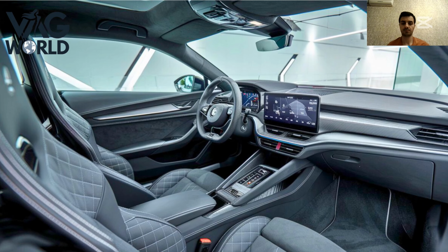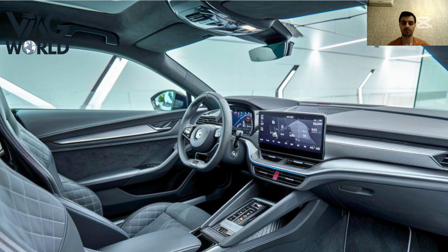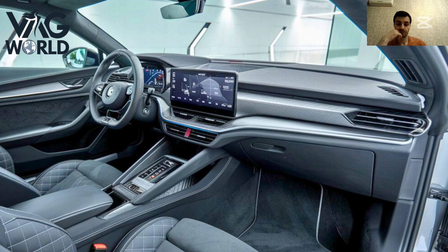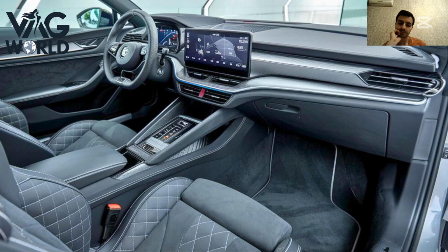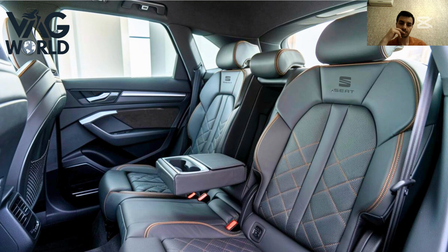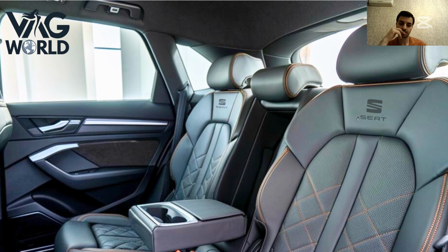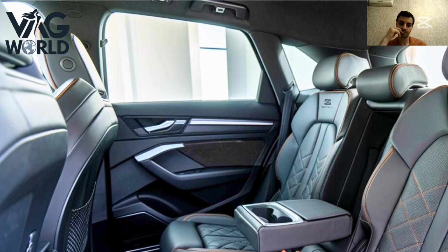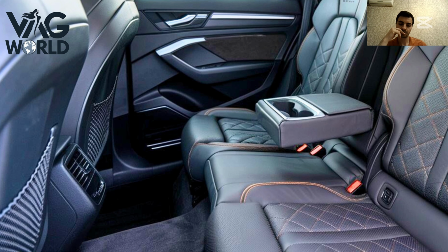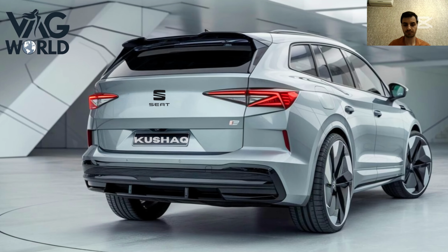Step inside the 2026 Kushach, and you're welcomed by a premium, driver-centric cabin featuring leather-trimmed seats, customizable ambient lighting, and a fully digital instrument cluster. The 10.25-inch touchscreen infotainment system supports wireless Apple CarPlay, Android Auto, and Skoda's intelligent voice assistant. Pricing is expected to start at $24,000 for the base model, with top trims and additional features bringing the price up to $30,000 plus. The 2026 Skoda Kushach is the perfect combination of performance, technology, and affordability.